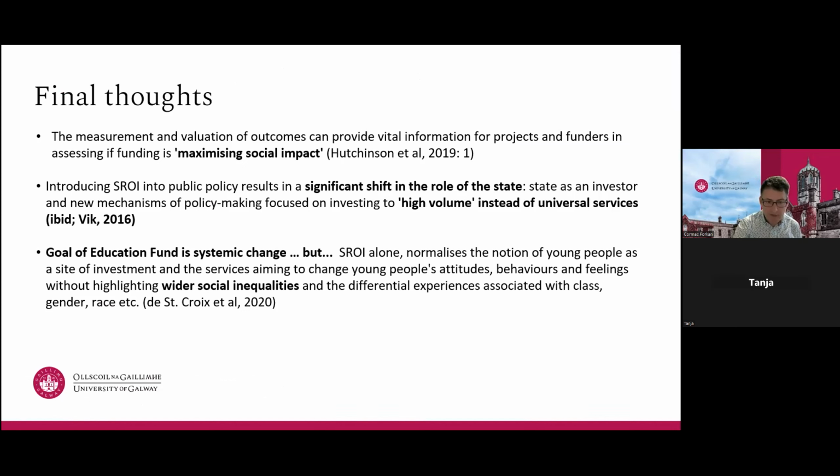And obviously, as Tanya said at the beginning, we're sociologists, interested in how things happen around us in terms of social structure. We recognize very strongly that the measurement and evaluation we've engaged in over the last number of years does help us to think through the issue of funding and maximizing social impact. That's not a question. But the point is that there's a shift if that becomes the focus, a shift that has been talked about in the literature and that we've experienced ourselves, where policymakers will invest only in high volume outputs or outcomes rather than universal services. That's an ethical issue that we're grappling with and concerned about.